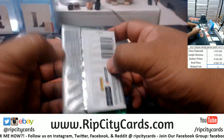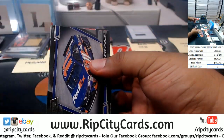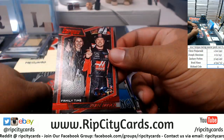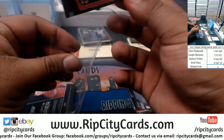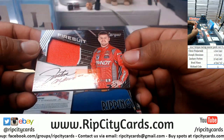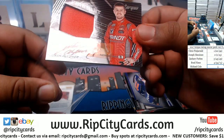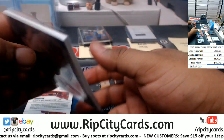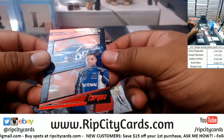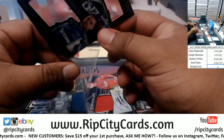And last but not least, number 5 for Sean. 93 out of 100, Kurt Busch. We have Justin Allgaier, 41 of 167, patch autograph. That's part of Dale Earnhardt Jr.'s team. Ricky Stenhouse Jr., 18 of 49, clear vision.